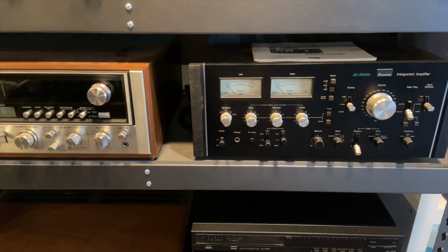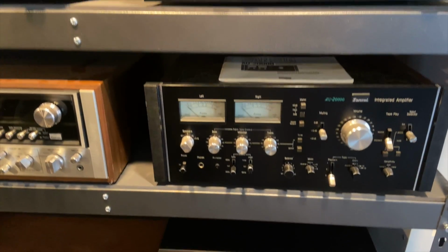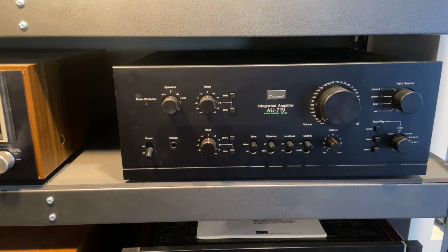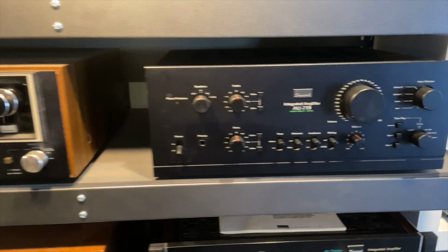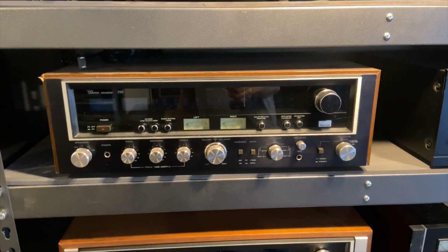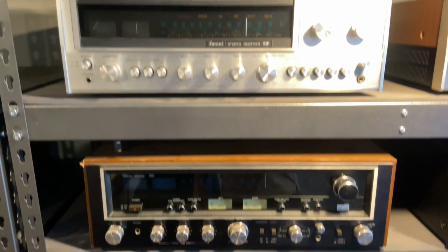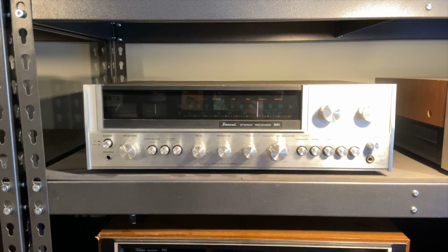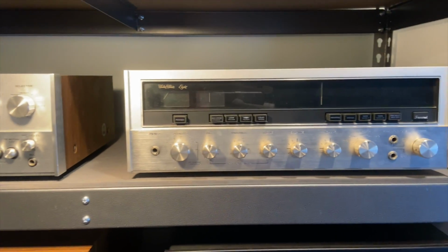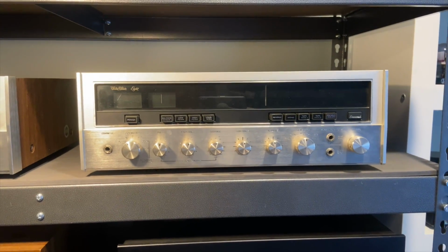And the beast, the AU 20000, it's an awesome integrated amp. And a timeless piece, the AU 719 and the 919, they look like they could have been made today. Just really awesome. This is the 790, but it's a Euro model. And then some early receivers, the 881 and then the 8. If you find one of these, either one of these, they're great receivers.